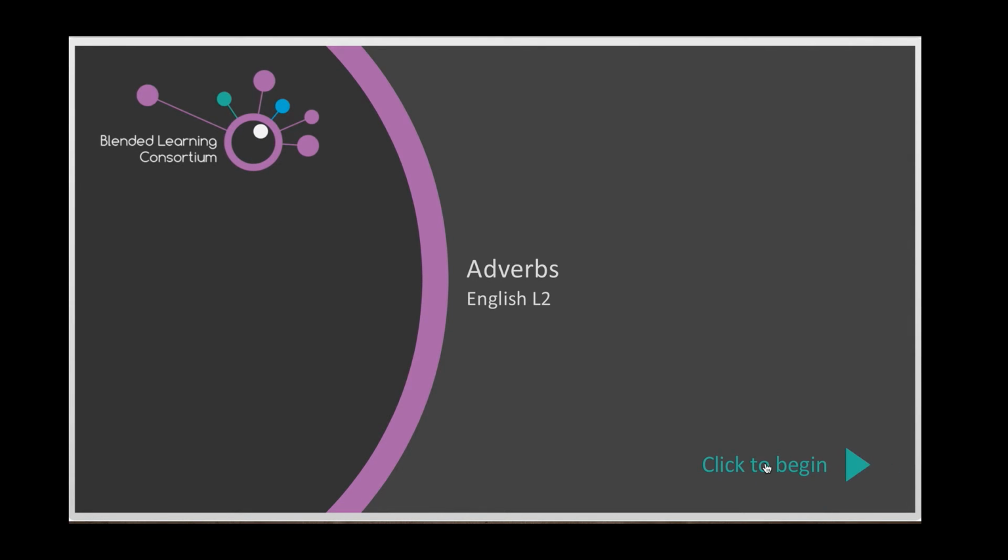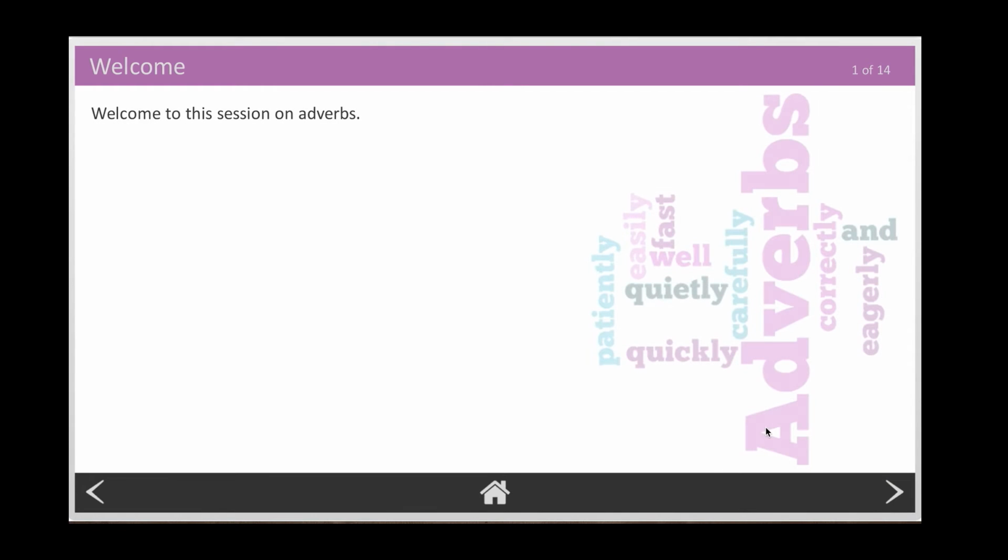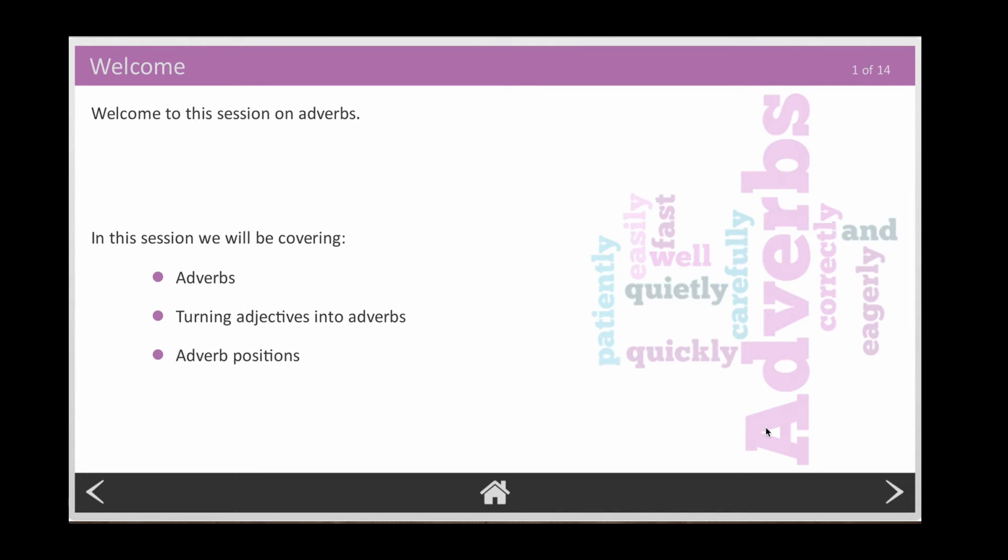Sessions are independent of each other, giving tutors the flexibility to pick and choose which sessions they use and in what order. This flexibility allows the resources to be used in many ways, including in formal teaching situations, for example covering lessons, revision aids, or as part of a blended learning approach to the curriculum.